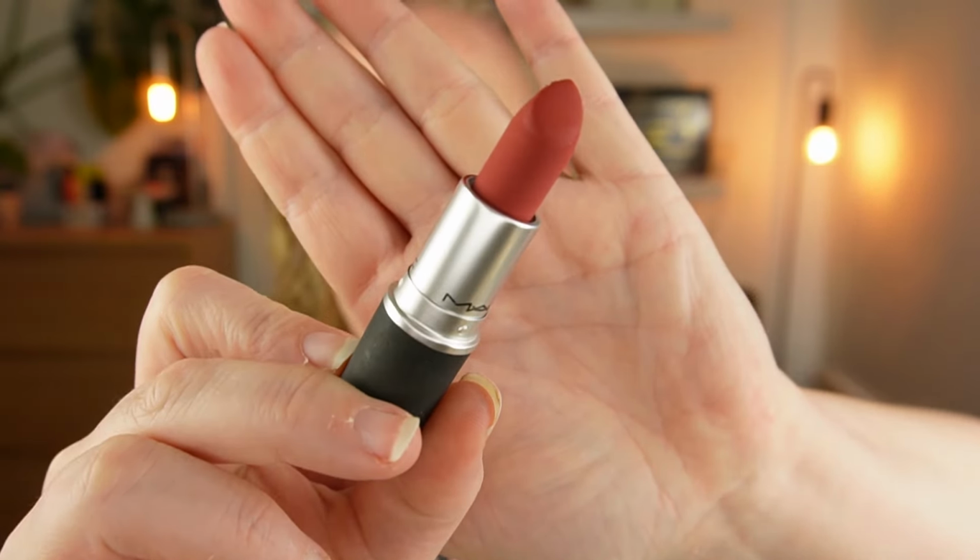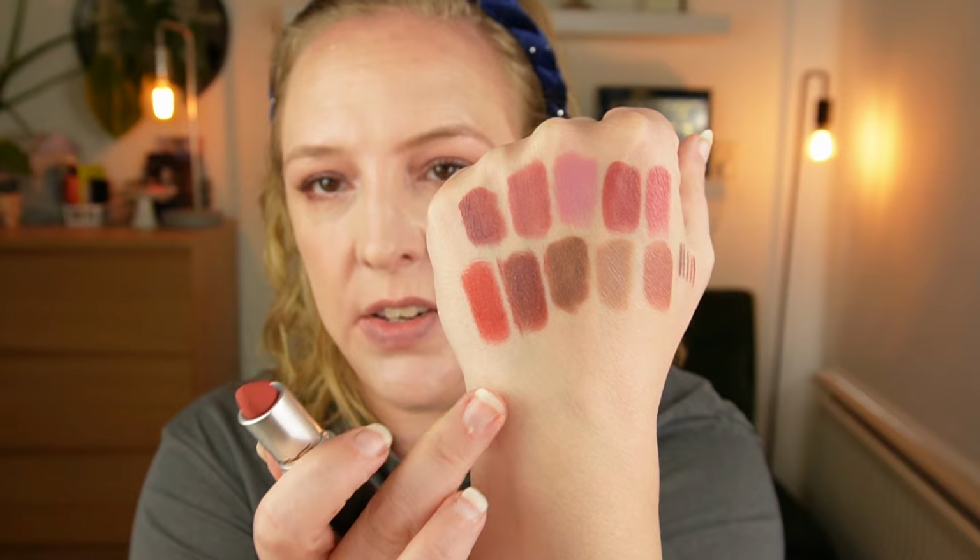Next up, I didn't really know where to put this lipstick, but it's not exactly a nude and it's not exactly a red. It's kind of in between, and it's Stay Curious, and this is from the Powder Kiss lipstick range. Do they still do this? I don't know, but it is sort of a more muted red. It's really pretty if you want to try a red lipstick but you don't know where to start. Then Stay Curious can be really nice. I kind of wear this for the days where I want a red, but I don't really want to wear a red. I hope that makes sense.